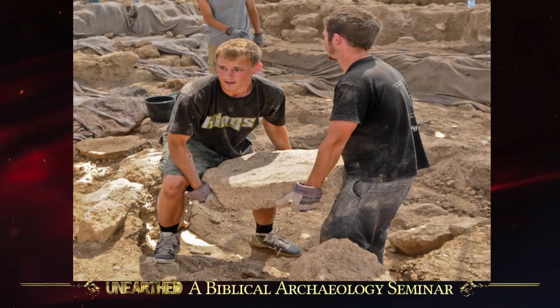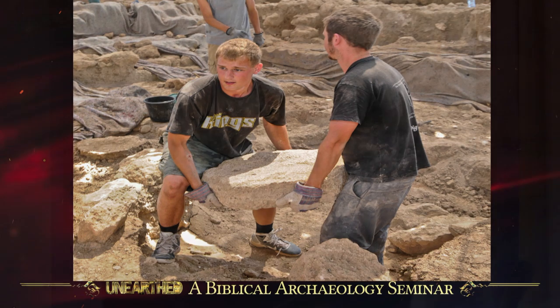Okay. And unfortunately, this year, the temple was disassembled. So these column bases have now gone off to a museum. As you can see, sometimes if you're strong and you come to dig, you have to lift heavy things. So football players, come dig with us, please.